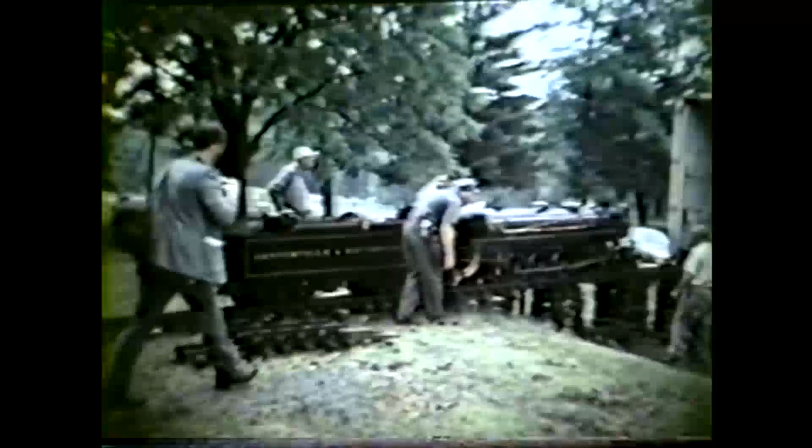And slowly the engine goes onto the track, onto the trailer, for its trip out to Michigan. That shows some of the specifications of the steam engine. As you can see, the locomotive traveled approximately 15,000 miles.